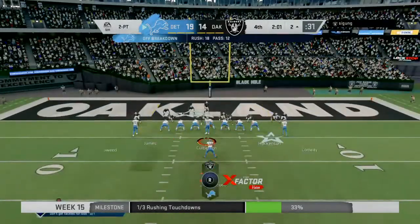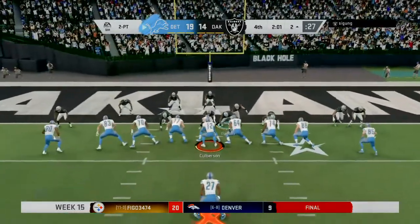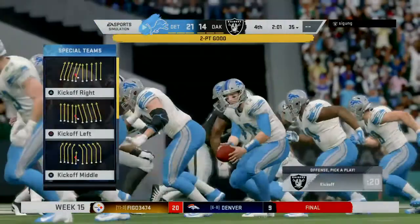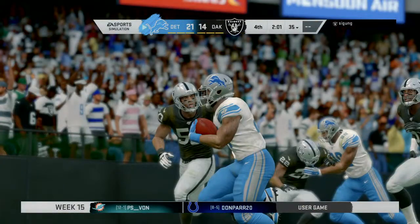So now here come the Lions up to go for 2. They're going to keep it on the ground. And he will get into the end zone for the 2 points. And that helps. That gives them a 7-point lead.